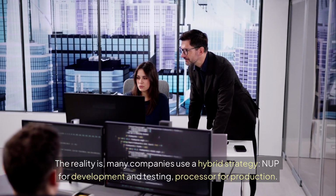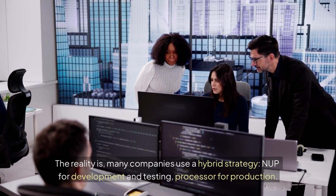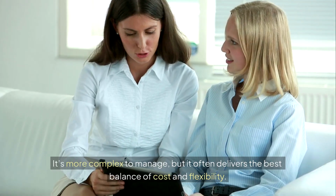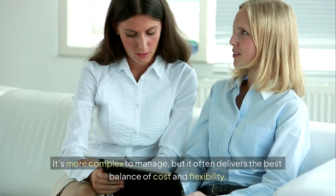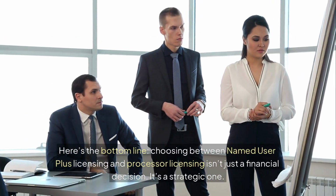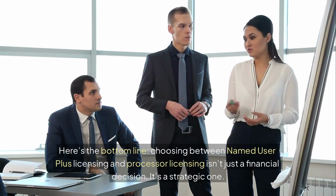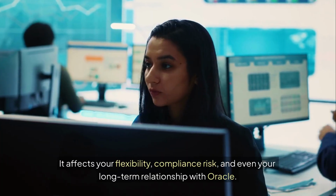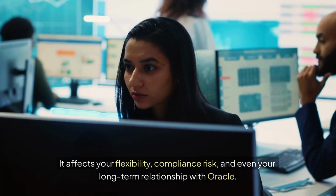The reality is, many companies use a hybrid strategy: NUP for development and testing, processor for production. It's more complex to manage, but it often delivers the best balance of cost and flexibility. Here's the bottom line: choosing between Named User Plus licensing and processor licensing isn't just a financial decision, it's a strategic one. It affects your flexibility, compliance risk, and even your long-term relationship with Oracle.